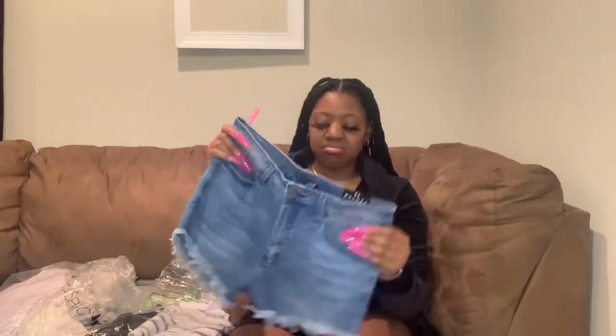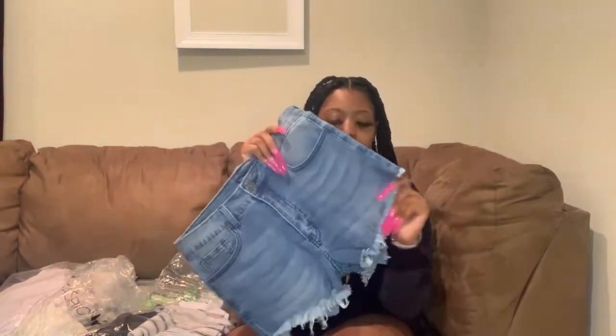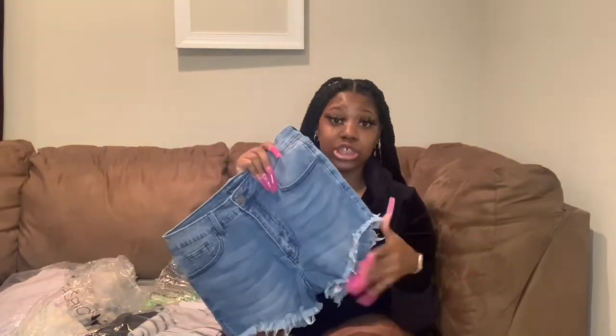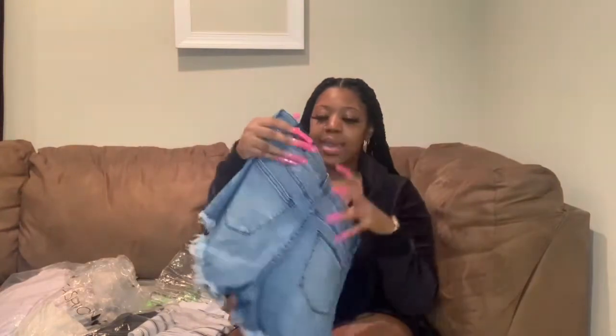Next in the vlog are these shorts. I don't hate them. I just should have got ones that had more rips in them, but that was my fault. But they're cute and they're a little distressed at the bottom, like how I like my actual jeans. They're a little stretchy too. And this is the back. They have real pockets. I don't know about y'all, but I hate jeans that have the fake pockets in them.